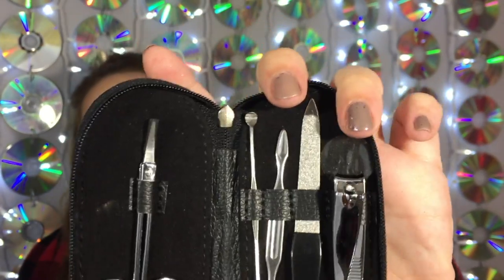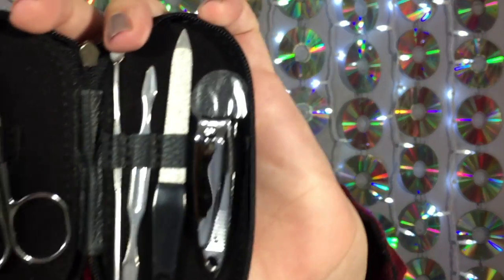It has a nice plush velvet on the inside. And then these little things that hold in the utensils have a faux alligator print to them. And it's not like I'm just getting a pair of scissors or anything. I'm getting 5 different things in a nail kit.